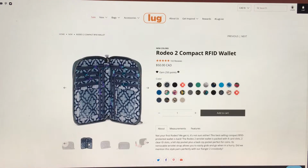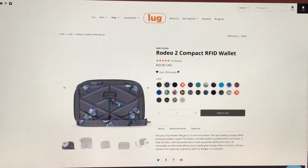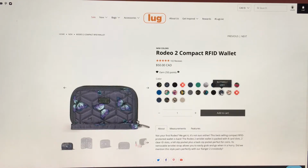No, it's the same interior. So they just changed the stitching on the outside. So if you're a butterfly gray person, you don't need to get another one. I don't understand why they did this. Like, why did they bother making this wallet twice? I mean, clearly you still have stock. So there's still stock in this particular item in this exact color with the exact interior.